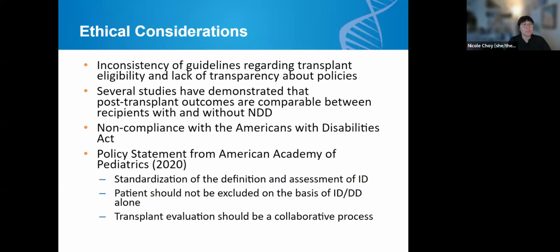Traditionally, this was something that was considered because it was a way to determine whether or not a person could take good care of their organ after transplant. But a lot of these assessments didn't also take into consideration that person's support system, caregivers, financial support, all of these other factors that we know definitely play into how well a person is able to adhere to or comply with their post-transplant care.